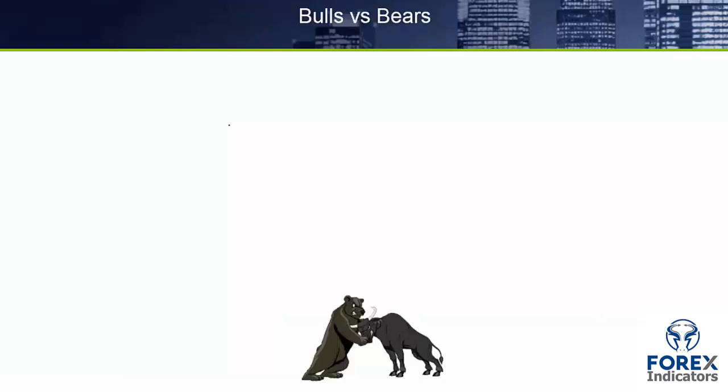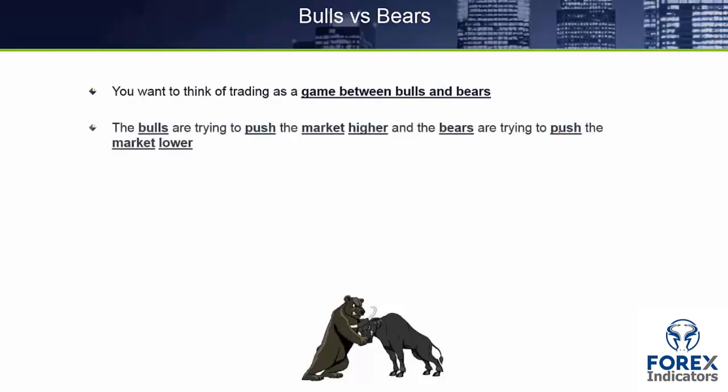So the markets work like this. There is a battle between bulls and bears. And if you have a look at the image, that's how you want to visualize it. There is always a battle going on between bulls and bears. So you want to think of trading as a game between bulls and bears. The bulls are trying to push the market higher and the bears are trying to push the market lower. So just imagine visually there's this fight going on between these two. Bulls are trying to go up, bears are trying to go down.